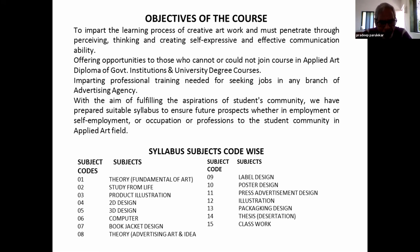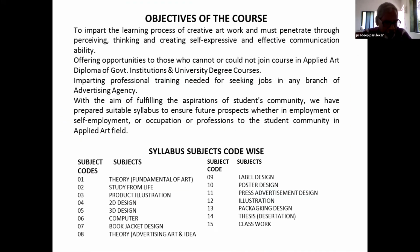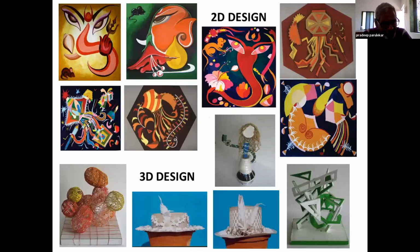So after completion of introducing logo design, book jacket, and poster, in the next semester or the next year, we have covered 2 semesters. Next year for third and fourth semester, we completely give them knowledge of our media study. Basically, advertising is a media study.